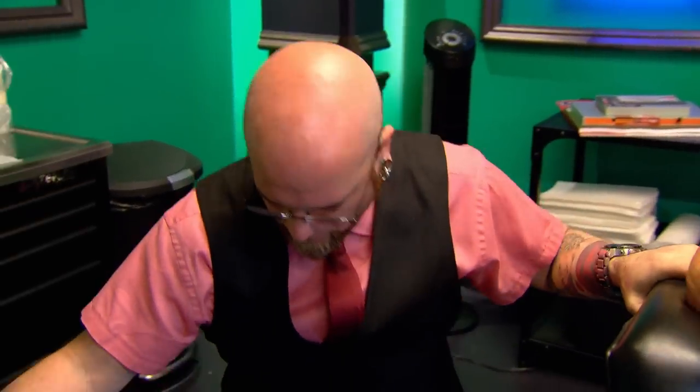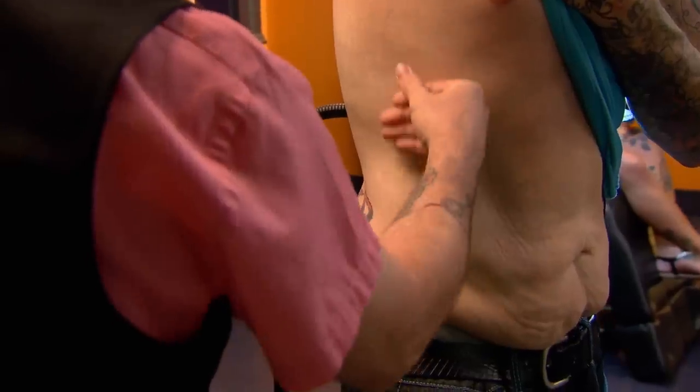Everybody's James, have a seat. I'm open about a lot of things, but it ain't coming off the ribs. Okay. I had lap band surgery. You had lap band surgery? I had it done. I lost over 200 pounds. Can I take a look at your ribs? Yeah, sure. Holy crap. A lot of loose skin.